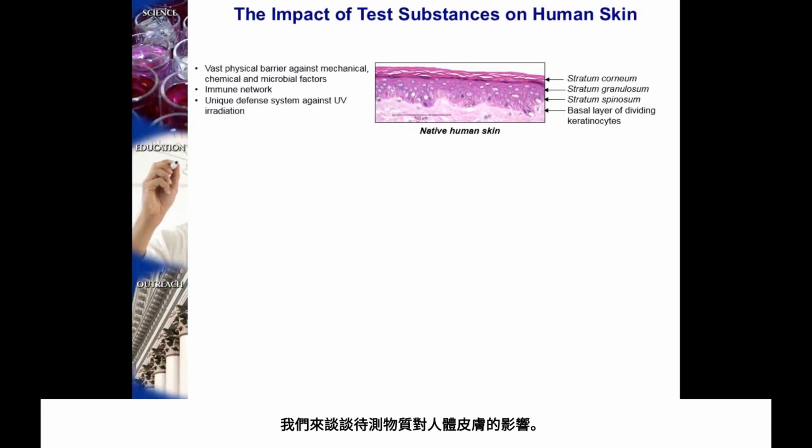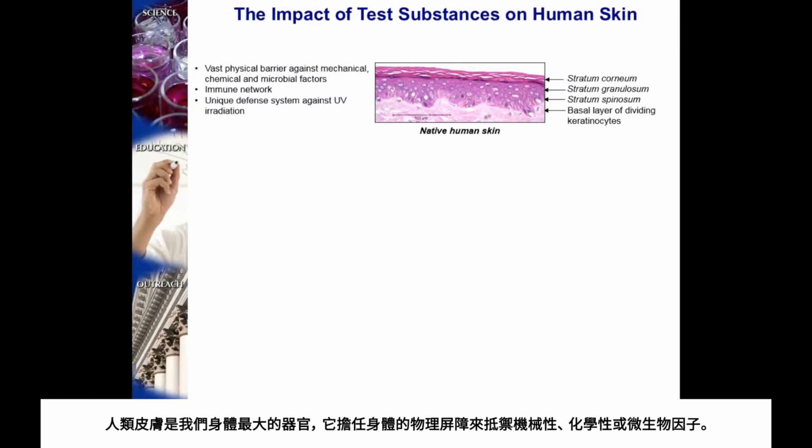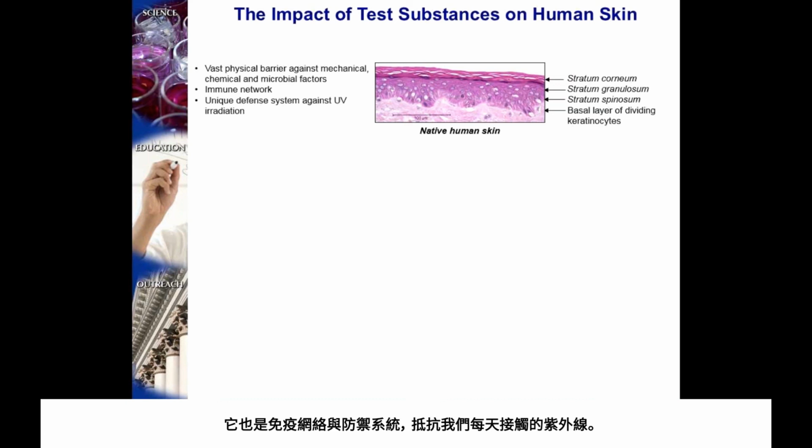Let's talk about the impact of test substances on human skin. Human skin is the largest organ of our body, and it acts as a physical barrier against mechanical, chemical, and microbial factors. It is also an immune network, and it's our defense system against UV radiation to which we are exposed on a daily basis.